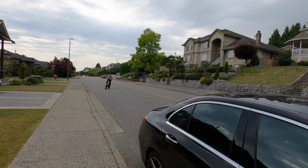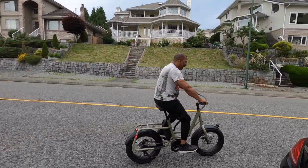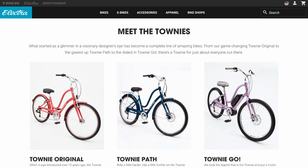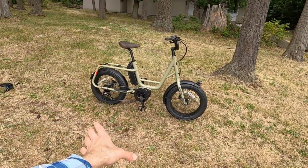He liked it and stuff, but I think for women in particular, something that's very stable, comfortable, approachable, and with fun colors. This is Benno. I mean, he created Electra, which got sold to Trek, right? These are the Townie. He made that bike with the flat foot design. The pedals are a little bit more forward, really comfortable. It lets you put your feet down.